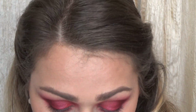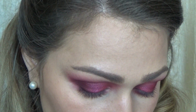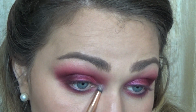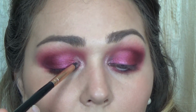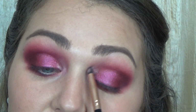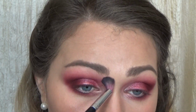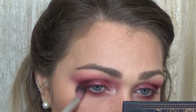So I'm going to take a BH number 10 pencil brush, and I'm going to go in with the shade Maui, which is a pink shimmer. That's like a light pink shimmer. I'm going to press that into the inner corner. And I've shown you guys this before that I like to do from time to time. I'm going to carry this a little ways inward to the eye look and up. It just gives it a little bit of a different look than just highlighting the inner corner. And I'm going to put it onto the first quarter of the bottom lash and top lash line. Alright, we're going to take a blending brush and blend our edges once again. Make sure everything's blended out.